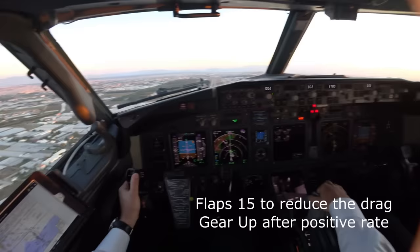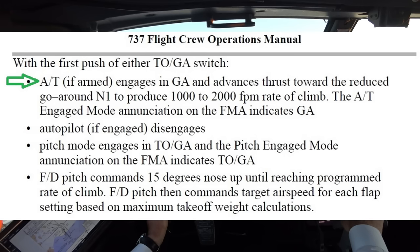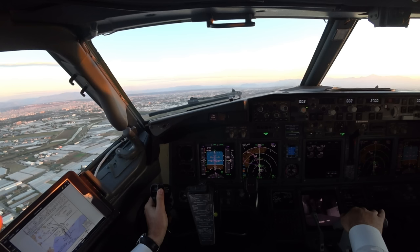So we are going around, and let me tell you what should happen to the airplane at that point. Then you press the TOGA. The autothrottle, if it was armed, engages in go-around mode and advances the thrust forward to reduced go-around thrust, to produce 1,000 up to 2,000 feet per minute rate of climb. The autothrottle engaged mode annunciator shows the go-around. If you press it the second time, it will show the N1 and it will advance the thrust forward to full go-around thrust. In our case, the autothrottle was disengaged, so we have this window just blank, and I manually advanced the thrust to reduced go-around thrust.